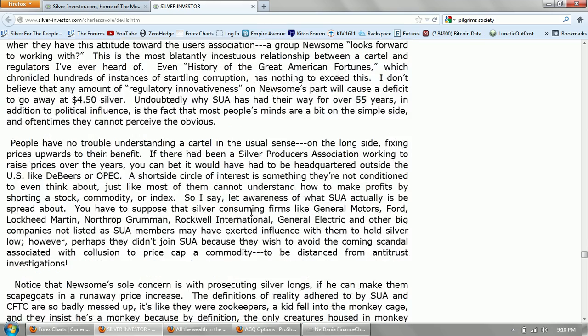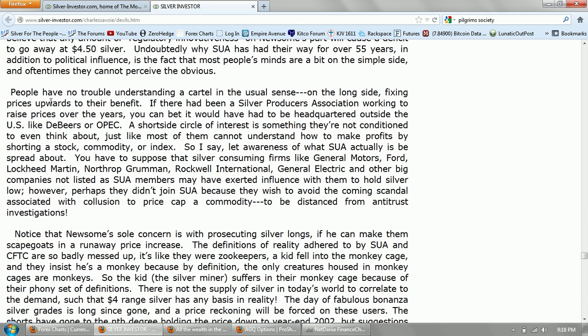And he goes on to ask why there isn't a silver producers cartel. If there had been a silver producers association working to raise the prices of silver over the years, you can bet it would have been headquartered outside the U.S. like De Beers. A short-side circle of interest is something they're not conditioned to even think about, just like most of them cannot understand how to make profits by shorting a stock, commodity, or index. So he goes on and talks about the SUA and all of these companies involved. General Motors, Ford, Lockheed, Northrop Grumman, Rockwell, General Electric, and these other big members of the Silver Users Association.